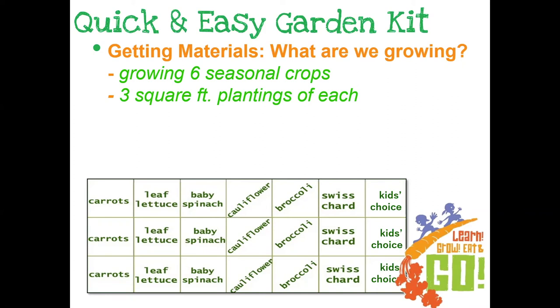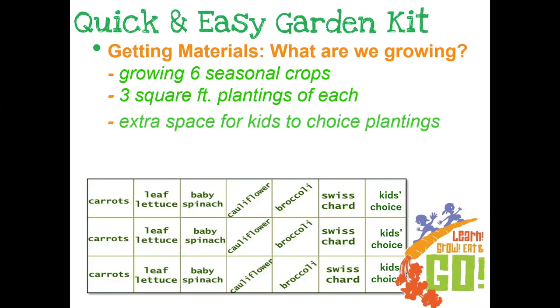And so a lot of our schools really like this because it's pretty simple and they can do those six different vegetables, and then they leave one part that's a kid's choice. So it might be herbs that they could feature with it, or it might be an additional vegetable, but that works pretty well.